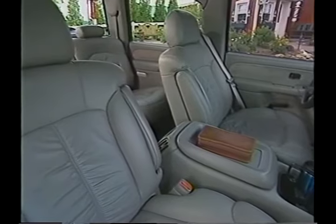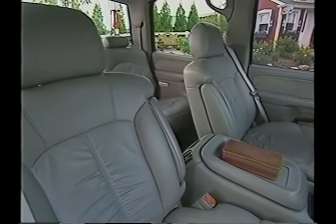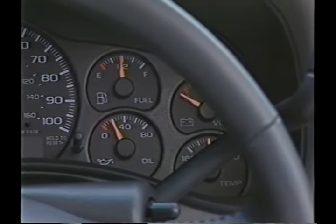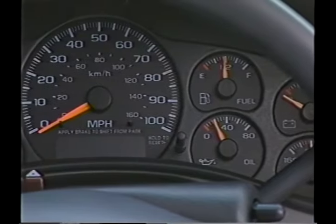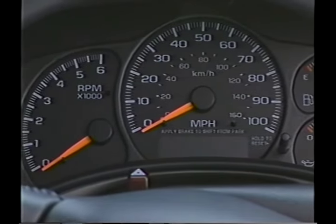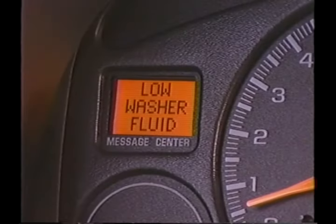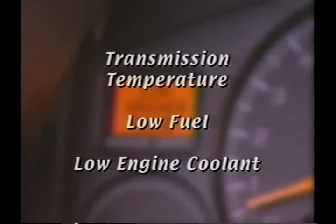Your customers will enjoy Silverado's amenities from the comfort of their intelligently designed seats. On base and LS models, a split bench 40-20-40 seat is standard equipment, while front heated six-way power bucket seats with leather seating surfaces are standard on LT trucks. From the vantage point of their comfortable seats, Silverado drivers can monitor the truck's functions via instrumentation that includes a speedometer, trip odometer, tachometer, and engine hour meter, among other gauges. The trucks also include a driver message center that monitors several different vehicle systems, including transmission temperature, low fuel, low engine coolant, and many more, all designed to help keep the driver in touch with his or her vehicle.